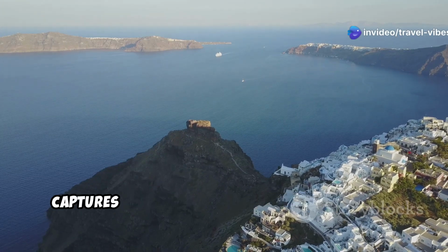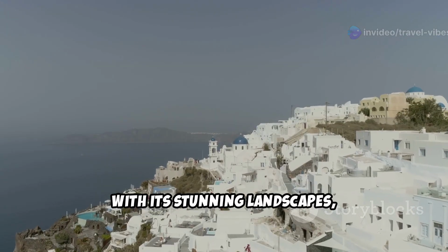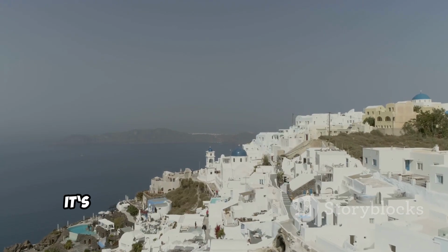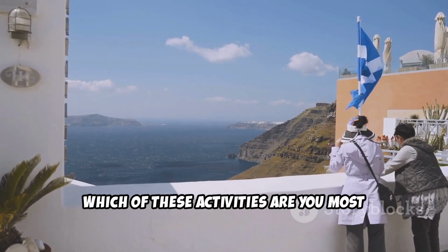Santorini is a destination that captures the heart and soul of every traveler. With its stunning landscapes, rich history, and vibrant culture, it's no wonder it's on so many bucket lists. Which of these activities are you most excited about?